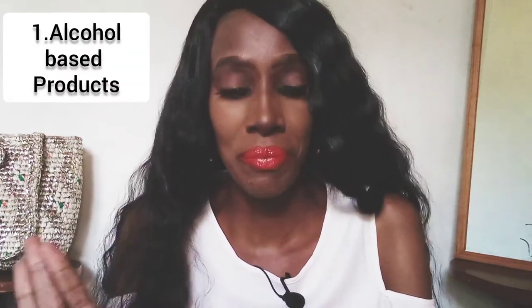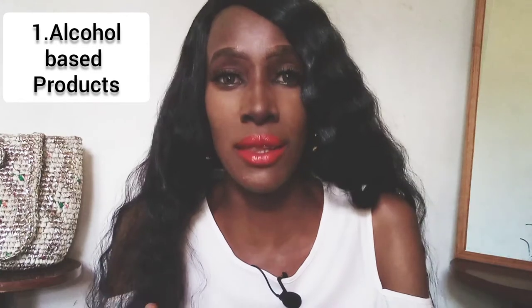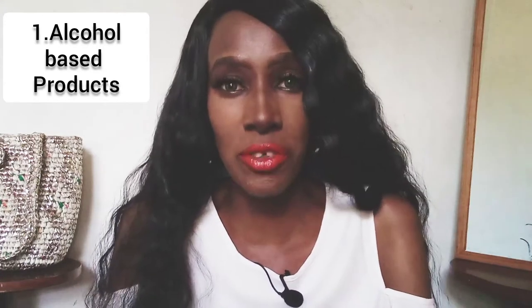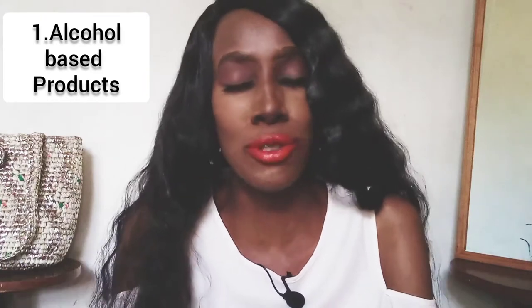The second thing that you should never apply around your eyes is alcohol, or an alcohol-based makeup remover. Believe you me, I have done that, shockingly, but I did use sanitizer once to remove my makeup. That's a story for another day, but do not apply alcohol or any alcohol-based makeup remover around your eyes, because your eyes are going to sting, definitely, you know it, so don't.